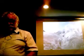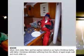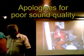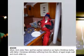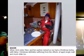So, yeah. Mary, Jim's sister, and her partner joined us for about 3 weeks before, and we had a little visit from Santa Claus when we had a family Christmas, and he was drinking far too much whiskey, obviously, and the ice he got from the glacier. So it was amazing. There's something wrong with that ice.